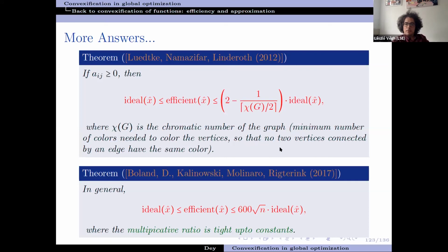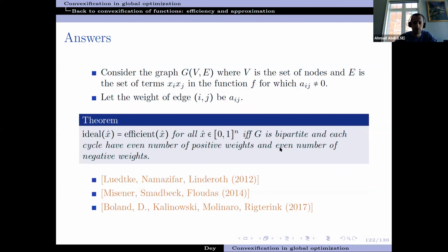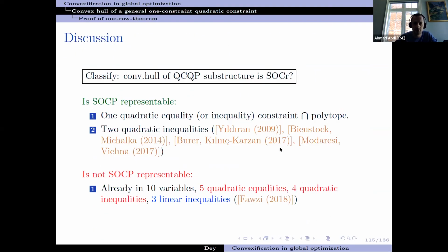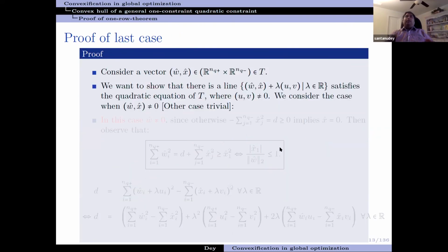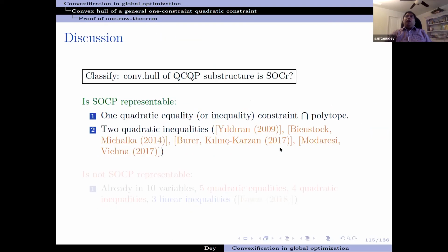If nobody else has any questions, I have one more question. Can you just remind me what the state of the art was with the second order representable cone? So you said if there are up to 2 quadratic constraints. As far as I understand, and we take everything with a pinch of salt, what we saw is 1 quadratic equality, which can also be written as 2 inequalities with opposite sign, intersected with a polytope, or you just have two quadratic inequalities, no side constraints.